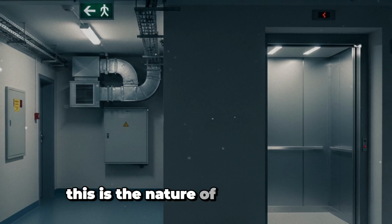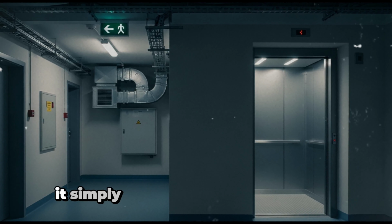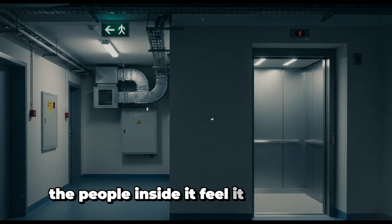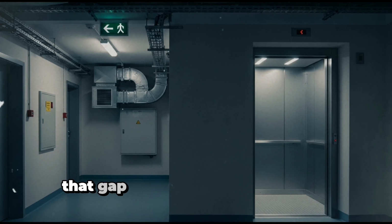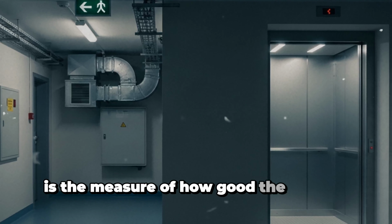This is the nature of infrastructure. It asks nothing of the people it serves, it simply works. And when it does not, the people inside it feel it immediately. That gap between expectation and failure is the measure of how good the system was.